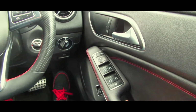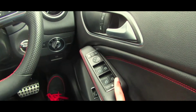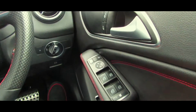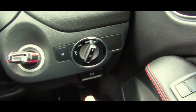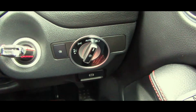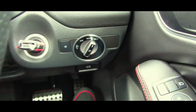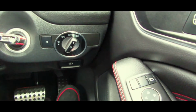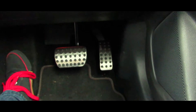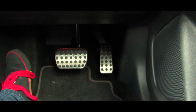Inside the Mercedes, over to the right corner, we have the door controls as well as the rear child window locks. And then if we move round, we have the light switch, which can be on automatic, so it will turn on its own. And then there are some cool features with the AMG pack, and the next one is the pedals. These are not the usual pedals you get in a CLA. These come with the AMG pack.